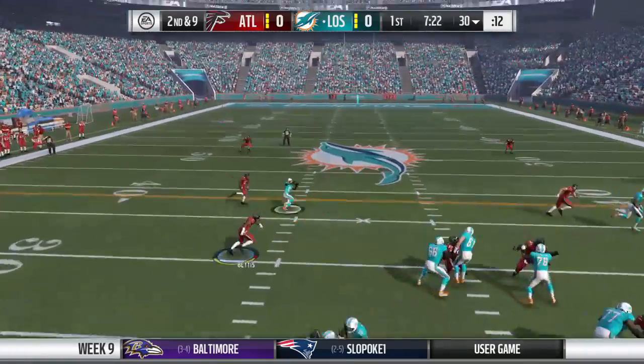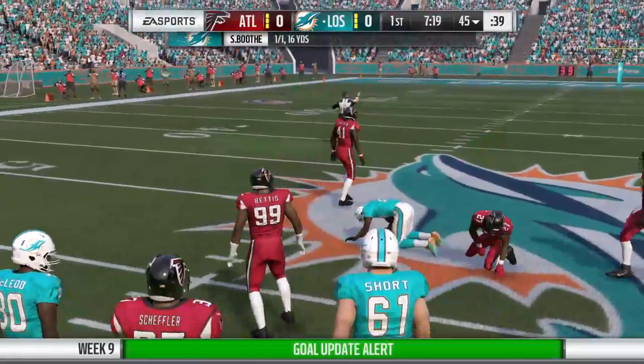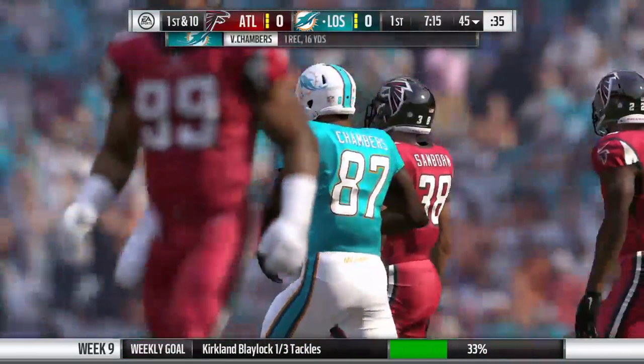Now a shotgun snap as they'll look to throw. And a quick throw here, that's complete. It's a pickup of 16 there, and it'll lead to a new set of downs.